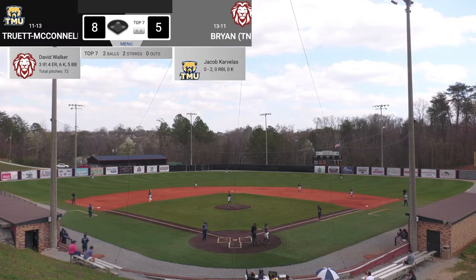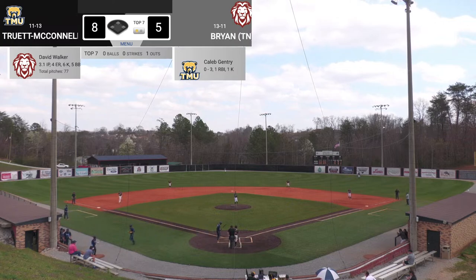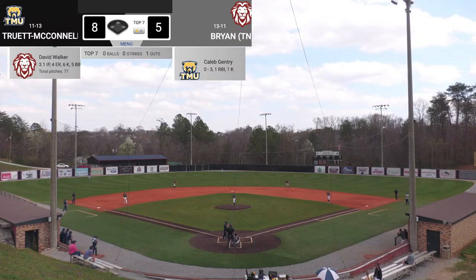And that's going to bring up Caleb Gentry. Of course, like I said, the writing on the screen is pretty small. Of course, my eyes aren't the greatest like they used to be, so I have a little trouble reading.